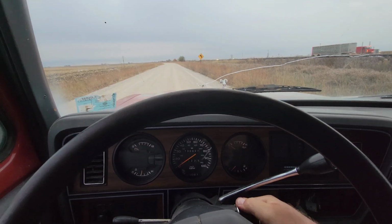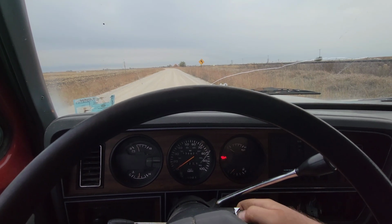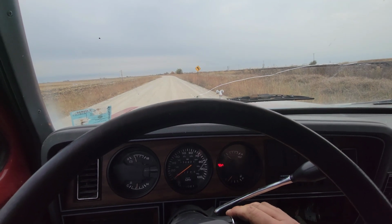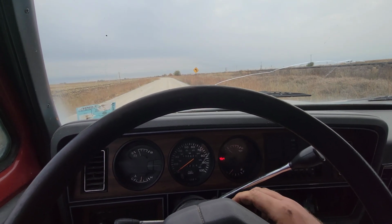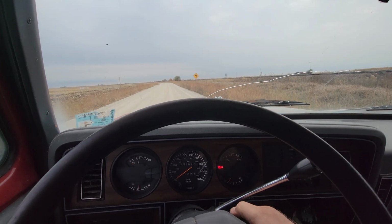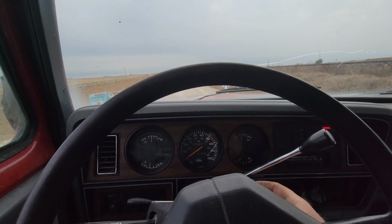Crying out loud. Never fails to fail. Oh, come on, baby. I can hear the fuel pump, so it's still... I wonder if I'm out of freaking gas. Come on, down on the RPMs. We're running.